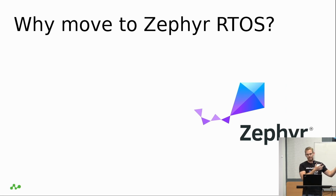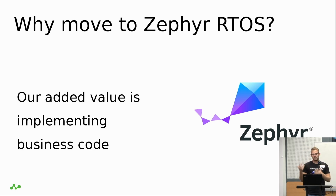On this slide, I had tons of bullet points, and a lot of the talking points were actually already discussed here. When I was thinking about this, for us it's really this: our added value is implementing business code. Nobody comes to us saying they really want us to make a device that talks through lightweight M2M. They have no idea what lightweight M2M is. They say, we want this device to talk to the cloud and send us some data. And we say, OK, cool, we know how to do that, and we know how to solve your specific use case.